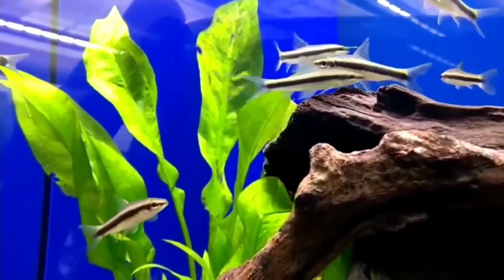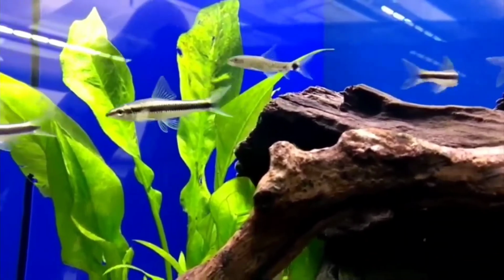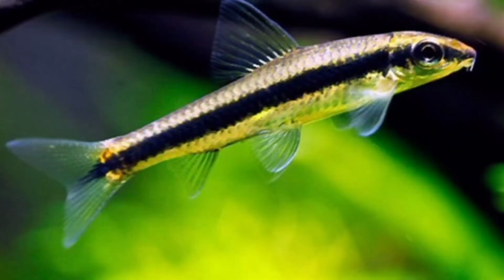Ideal companions for a Siamese algae eater are other community-type fish. Your gouramis, schools of barbs, tetras, danios, angelfish, guppies, swordtails, or corycats. They'll all do fine alongside your Siamese algae eater as tank mates.